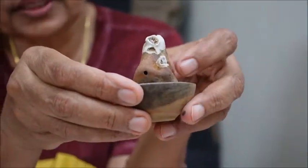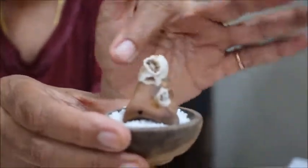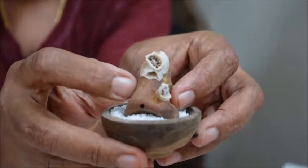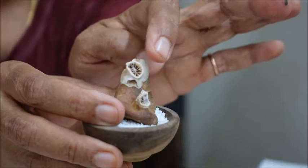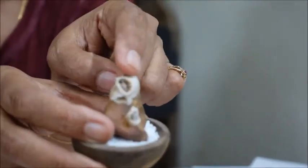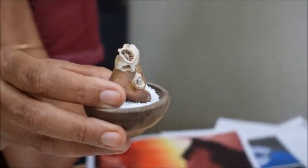This is also a fossil, and we can see the coral reef embedded inside this fossil. This was made with sand long back, and the coral reefs are embedded inside the stone, looking like flowers, and this is called a chrysanthemum stone.